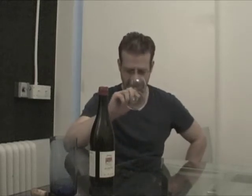Now, Aligote is a wine I love usually as an aperitif or with oysters, but this one is actually one of the more serious examples out there because of the old vines, which gives it more concentration and energy and perhaps ageability. And De Moor, they're in the natural camp. They're organic, biodynamic, and they use minimal sulfur in their wines. Let's see how it is.